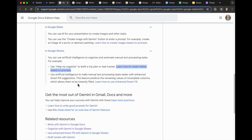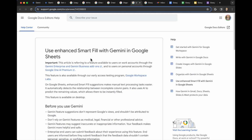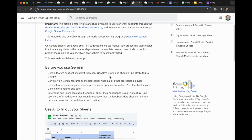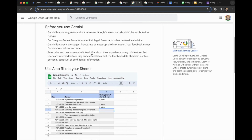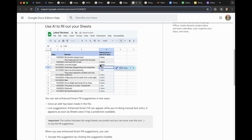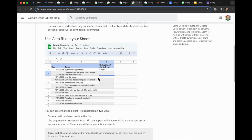I mean, this all seems really pretty basic. And then learn how to use enhanced smart fill. So the article is referring to a feature available to users in work accounts through Gemini or the Gemini Business add-on. It looks like this feature is also available through our early access testing program, Google Workspace Labs. So use AI to fill out your sheets. And of course, they've got the limitations about content that may not be appropriate or accurate.